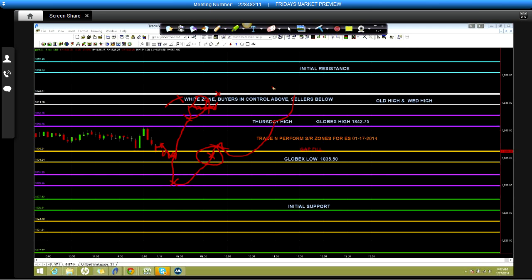The other option is, if we get in here, I'll try to drop the rightness that I keep repeating. If we come in, we get that rejection and we get this test and we're unable to get back above Globex lows, this would be the second test in this area. It's not part of the trade plan that I normally talk about. The focus is concentrated on that first touch. If you're taking the second touch, I would look for tick divergence. You are in danger of having these zones busted. There's plenty of examples that you can see.